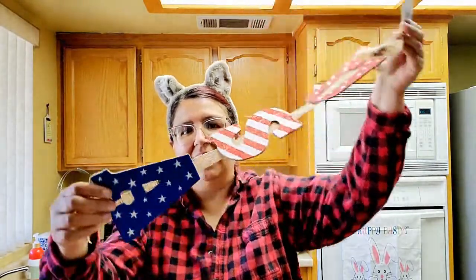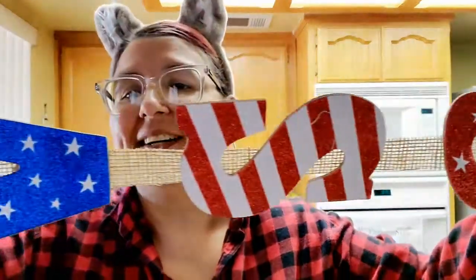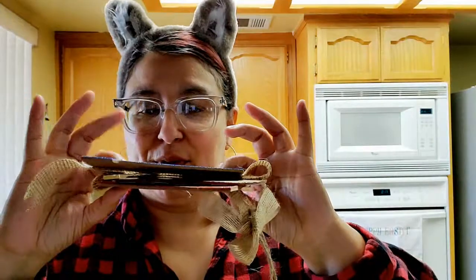Really down here, as you can see, it says USA. Isn't that just beautiful? And of course, you know, the glitter. So it's so pretty. So I went ahead and grabbed that. I like the way that you can fold it when you put it away. That's pretty cool.